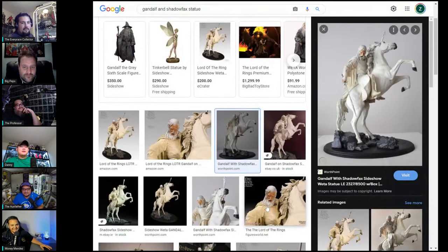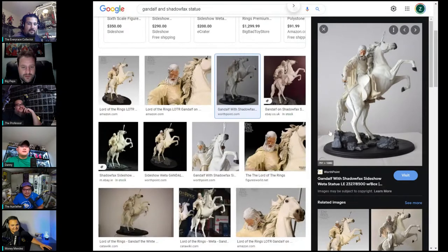Yo, I like that one. With the horse? The Shadowfax looks amazing. John, these are just concepts. This didn't happen in the movie. The face sculpt is a little... But these are just concepts.